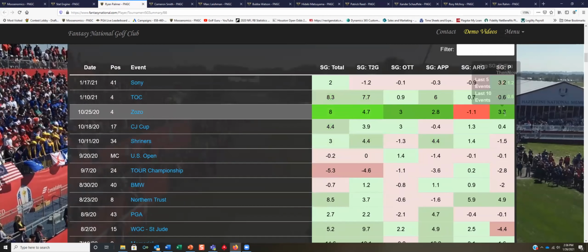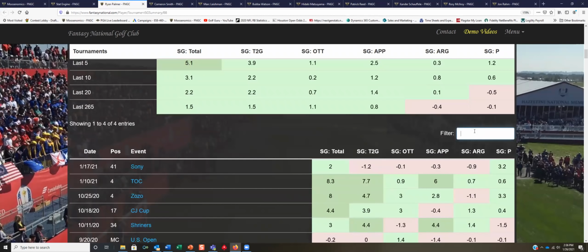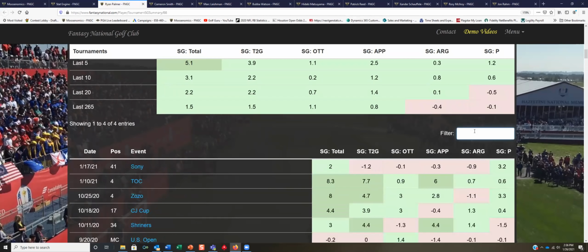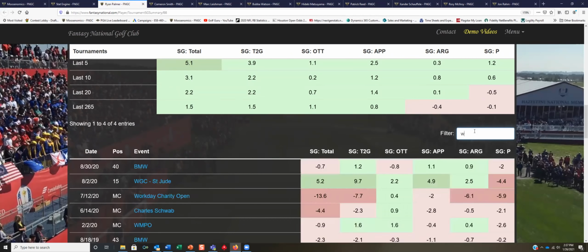He has been better with the putter. That's what's been giving him success. Let's go see the Genesis. His best is a 24th, but he made the cut last year. At the Arnold, he hasn't really had any recent experience there or in tournaments. WGC Mexico, he's never played the WGC Mexico.